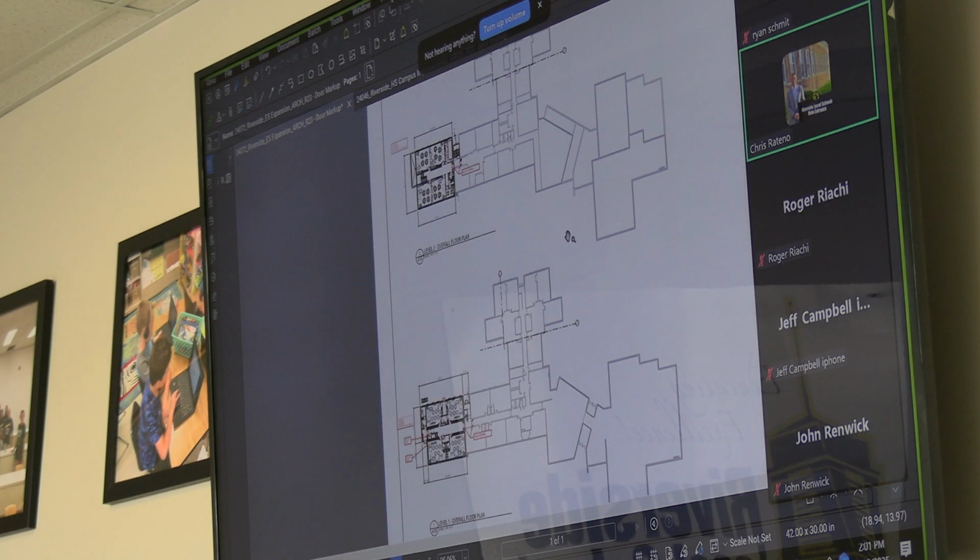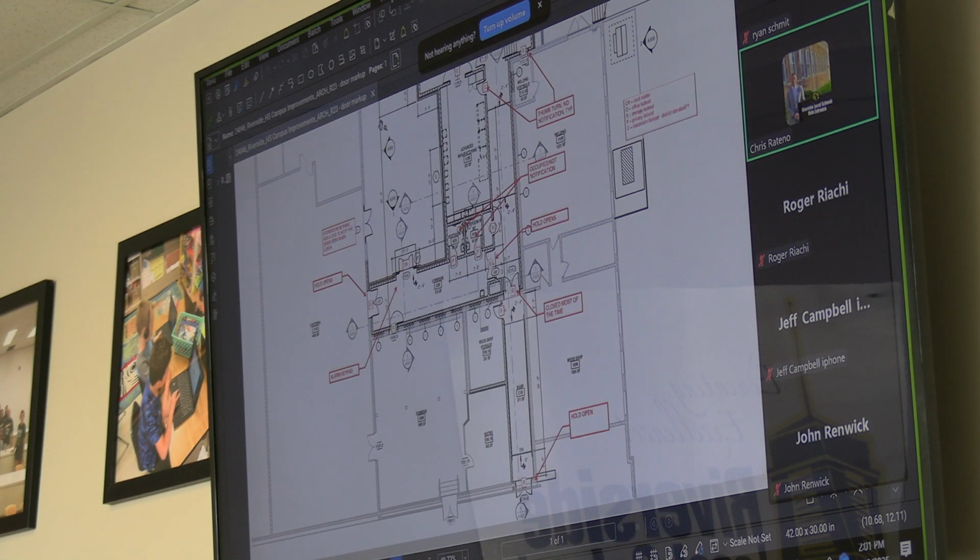Any other questions about hardware? Once we get to keying, that will be during construction. We'll have a keying meeting where we'll talk about how you want these keyed down.